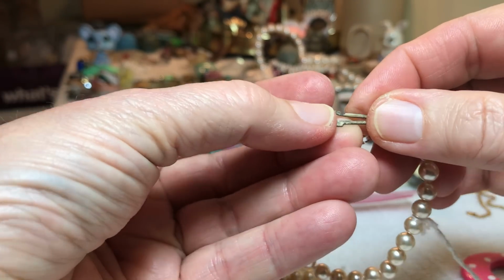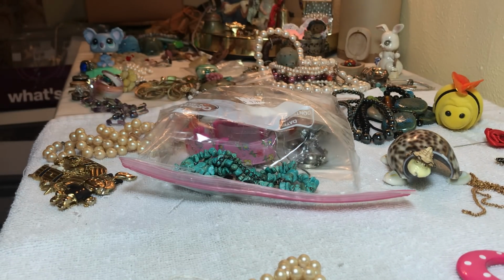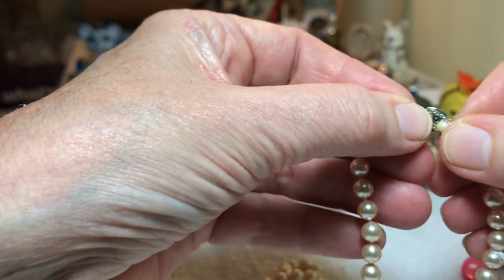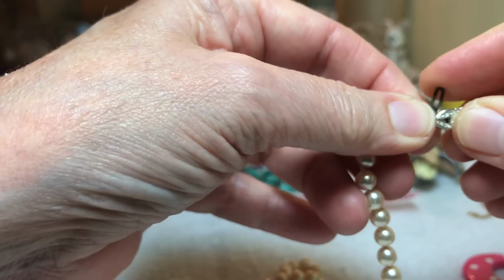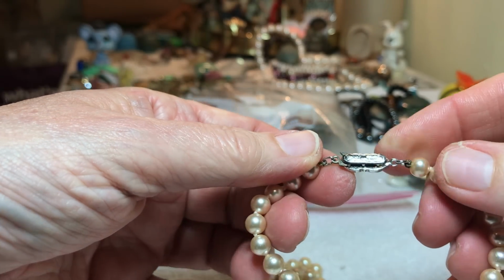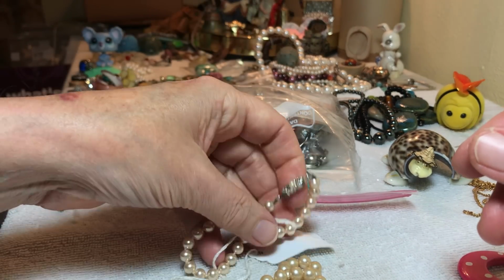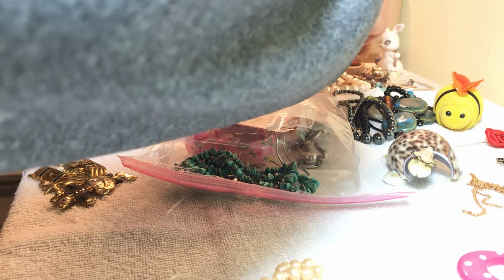These feel different in my hand. But let me just see if this has a mark. I don't see one. So they're going to be glass. Maybe, I don't know. Okay, that worked. They're very high quality, heavy. I don't think they're real pearls.